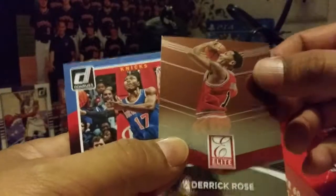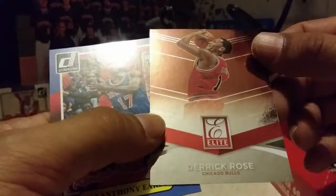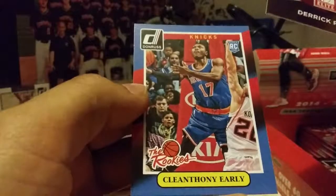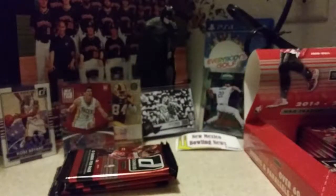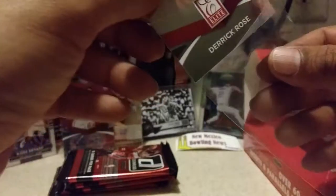Here's one of the other cards we were looking for, it looks like. Derrick Rose, the elite card. Chicago when he was still with the Bulls. And then we have a clean Anthony Bennett rookie card, part of the rookies subset. Excuse me there. So since Derrick was one of the cards we were looking for, we'll just sleeve him up as well. I was just looking for his base card, but the elite card will work just as fine.